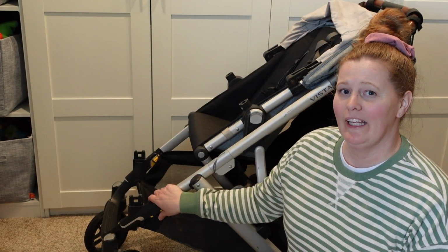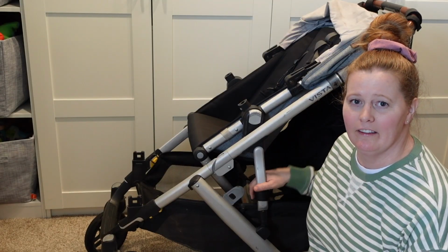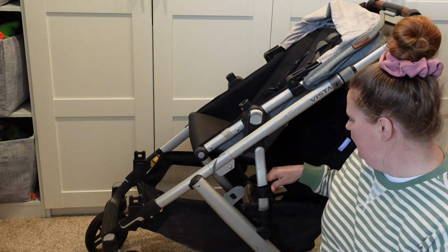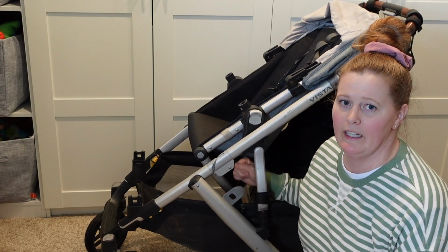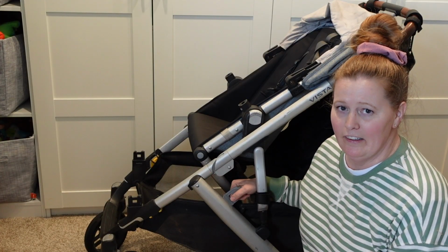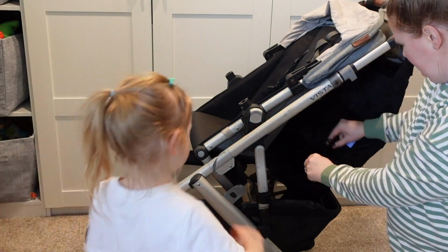Installation was super quick and easy. I just had to switch which post I was putting it on here because it didn't quite stretch all the way from this bar to the other bar. So I used these posts, and then I just wanted to fold it up and make sure it wasn't going to be in the way of the locking mechanism. But it seems like all the straps are fine where they are. So I'm gonna get Teddy, my 4-year-old, to come and try it out.